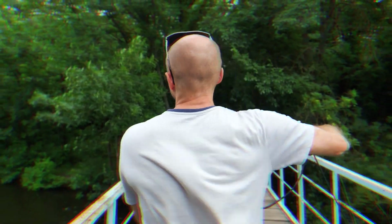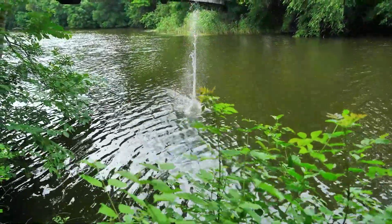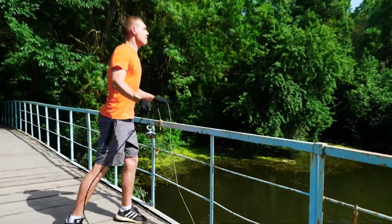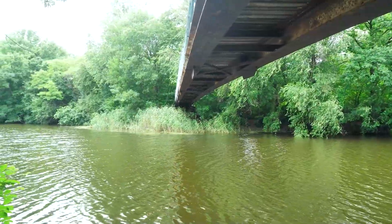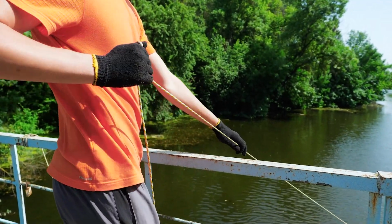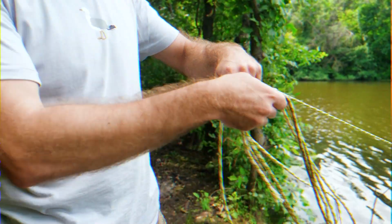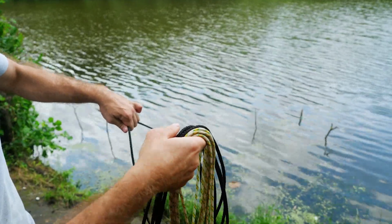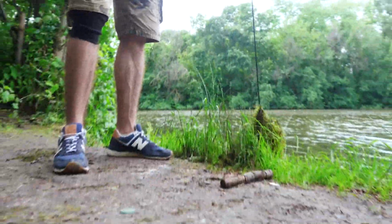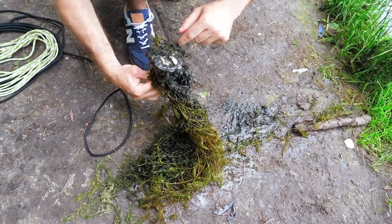Unfortunately, we had less luck this time. We made a series of attempts, throw after throw. There were attempts from the bridge, then on one side, then on the other, and even from the shore, but the result was always the same. And finally, here it is, the long-awaited find, and it is a can.